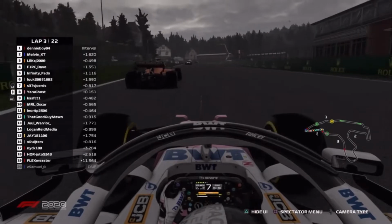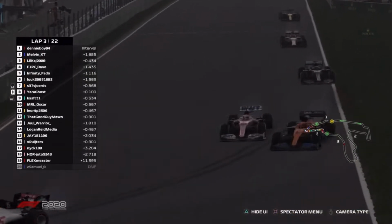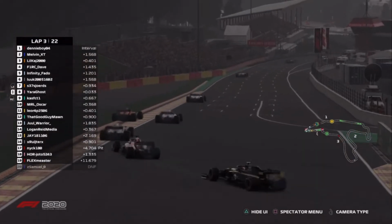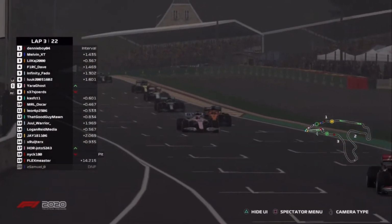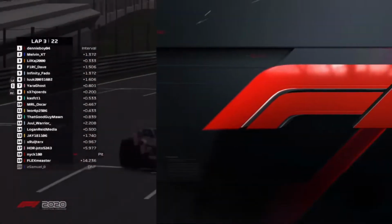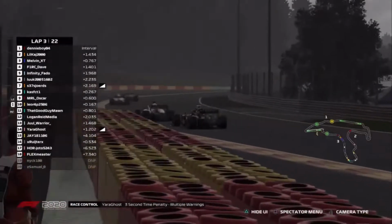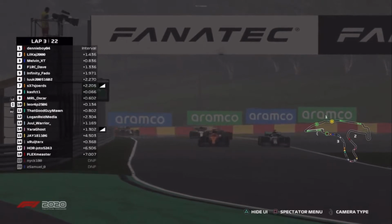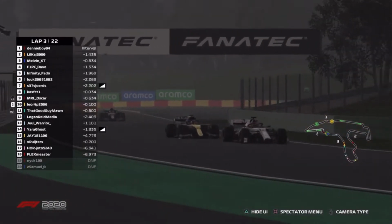Down the straight towards La Source. He goes down the inside of the McLaren. Can he get this overtake done? On the exit, the McLaren goes a bit wide. The Racing Point gets a better exit, and he's up into 7th place. Here comes the Renault on the back of him, and now side-by-side in front as well.